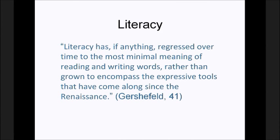I love this quote from Neil Gershenfeld, who I mentioned earlier in the presentation, because I really think he hits the nail on the head, that we need to expand our definition of what literacy is, not shrink it. Information and ideas are expressed in a variety of platforms, and they're transmitted in a variety of containers. And I don't think you would find a librarian anywhere who would say that one of their most important functions is supporting literacy. So just food for thought.